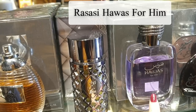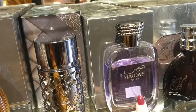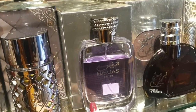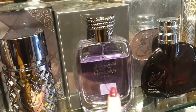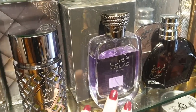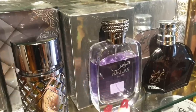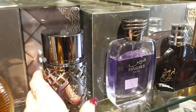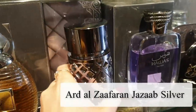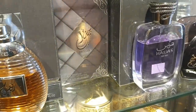Now, I did spot this one, Hawass, for him. This is a very, very popular one for the guys. It's a freshie. I'll just quickly try it again. It's by Rasasi and it's just your basic, very masculine smelling fresh fragrance that every guy seems to love. It's a good one. This one is called Jazab and I am really wanting to try it because it looks really, really nice.